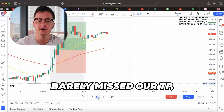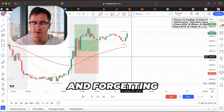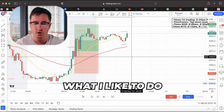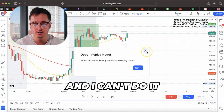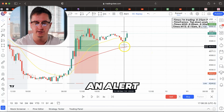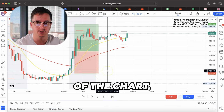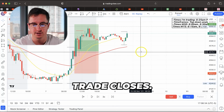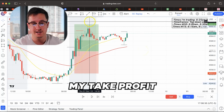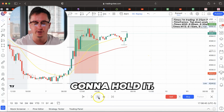Barely missed our TP, and that's fine. Usually when I go into a trade, what I'm doing is I'm setting and forgetting the trade. So ideally, what I like to do is on TradingView, they have these alerts, and I can't do it on replay mode, but you can set an alert at your take profit and your stop loss. So instead of you sitting in front of the charts, you'll just get a notification and see exactly when your trade closes. If I don't hit my take profit or stop loss at the end of the New York session, that's cool. I'm still going to hold it.